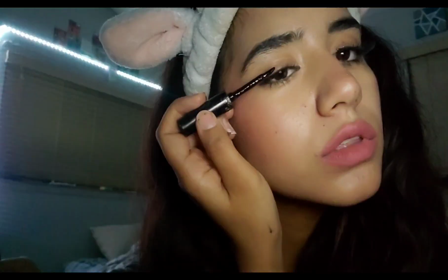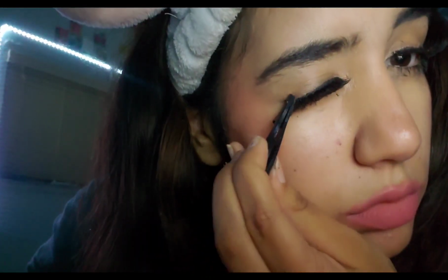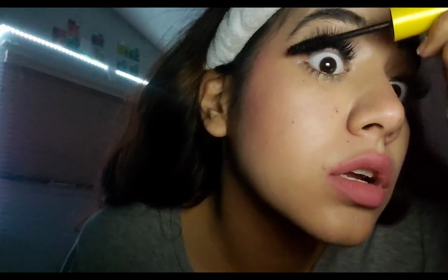I'll be right back to put this other lash on. Let's hope this one isn't a pain in the ass to put on. Let's see. It's also weird wearing them. Like I said, y'all, I don't wear lashes like this, so when I do wear them, it's a routine.